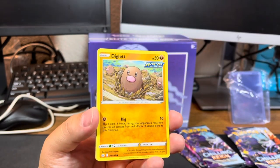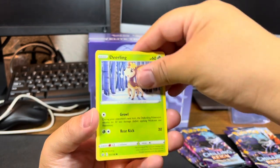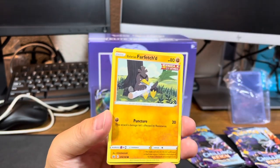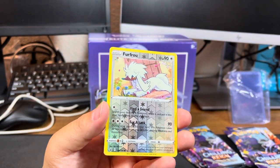So that's kind of right, two per person. So I just picked up two and then I left. Yeah, because the limit is two, and I believe Target itself limits how many you can purchase in one transaction. So yeah, we got a Furfrou.